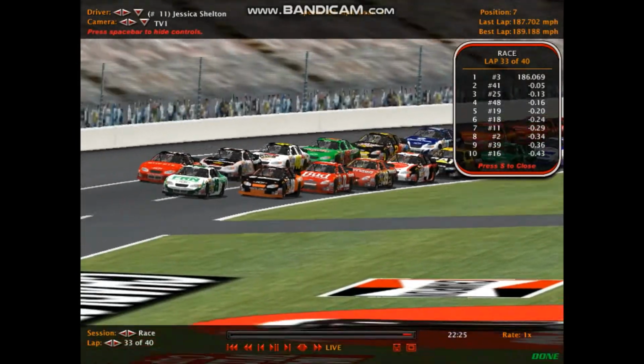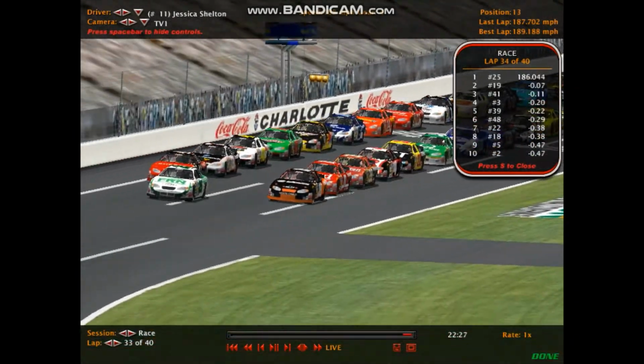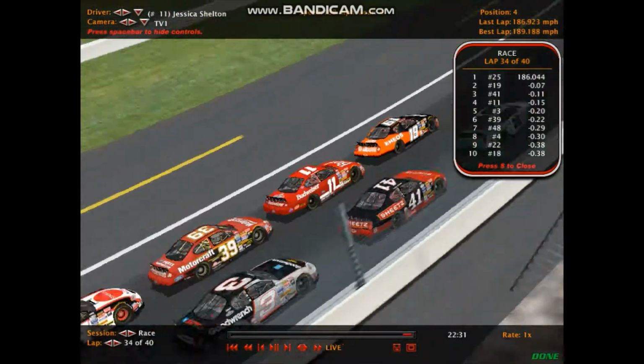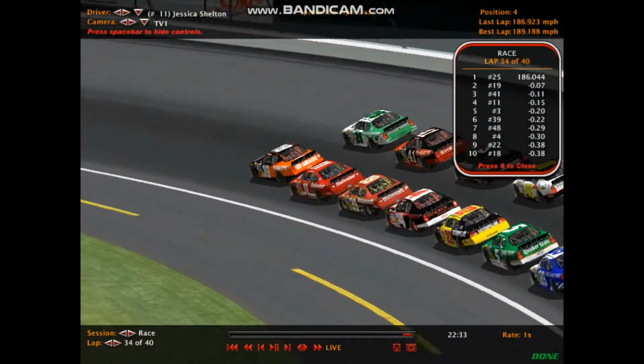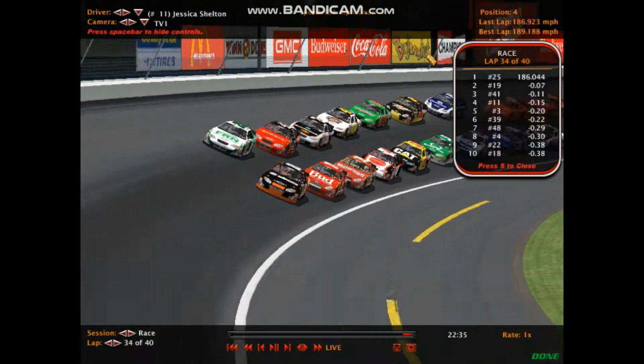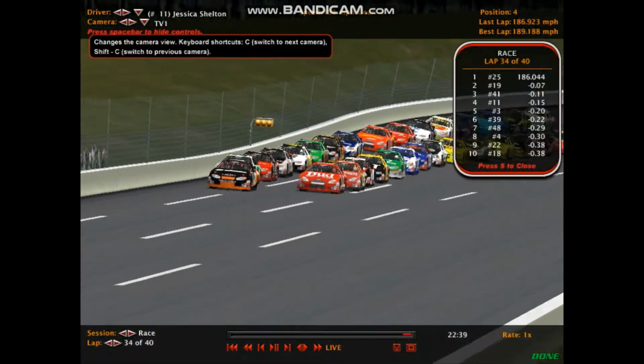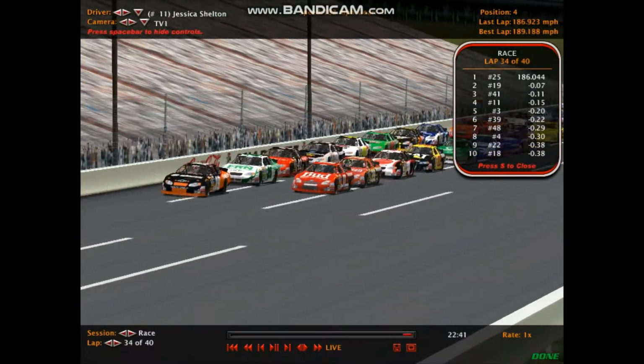But now she goes low. She's going to try to push Rob Evans up to the low side here. Seth led that lap. 33 in the books, and 7 laps remaining. Shelton ducks to the low side. She's got another red car behind her. That's Keith Batson, a pair of red Fords to the low side.